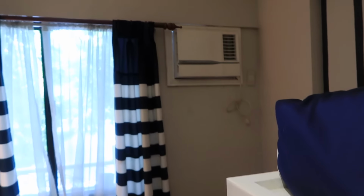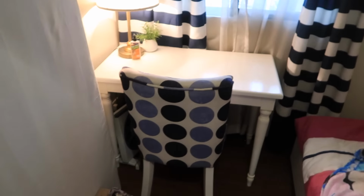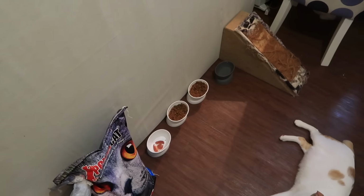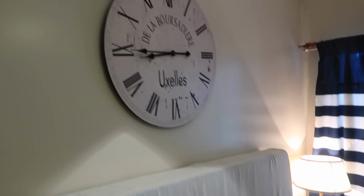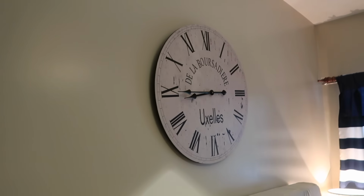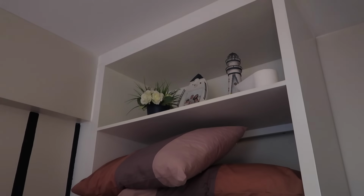These are the two beds. Of course, it still has a window type aircon. Nice curtains matching with the bed sheet in here, or the bed cover. See, also a small table, studying table, and I have an extra mattress in here. I also have the food of my boys, Power Cat, and their scratcher, another scratcher. It's amazing, right? They still have a clock on the wall and a nice drop light. See, this is on top of the double deck.